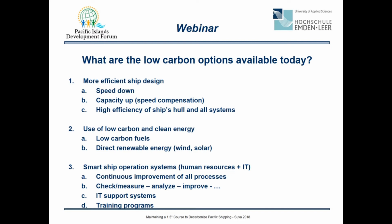Let's start with an overview. What are the low carbon options available today? First, more in general. Later on, we will have a specific look at the Pacific Ocean region. So there are three different main categories. First, let's have a look at the ship design. So what makes ship design more energy efficient?